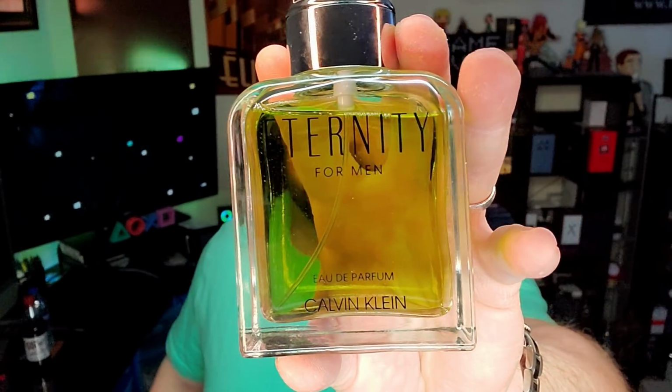It got a little bit of hype when it first came out a while back, but that kind of died over. But in my opinion, it's still the best in the line and deserves your attention. If you're looking for something green that has a little bit of density, maybe not quite as fresh for those cooler days, if you're in a cooler climate like I am over here in Colorado, definitely check out Eternity EDP from Calvin Klein.